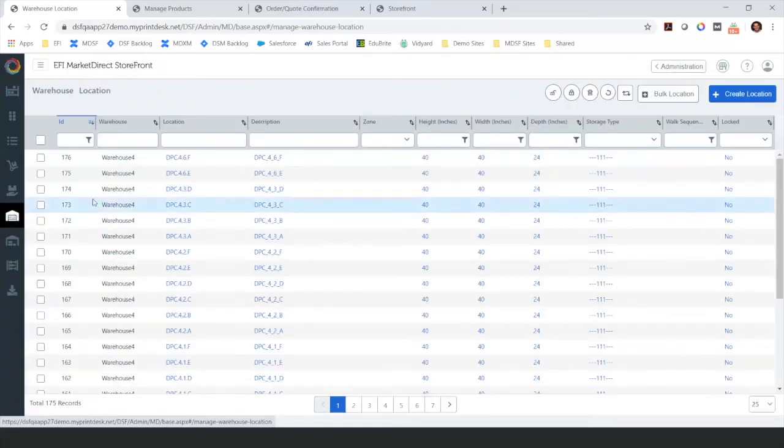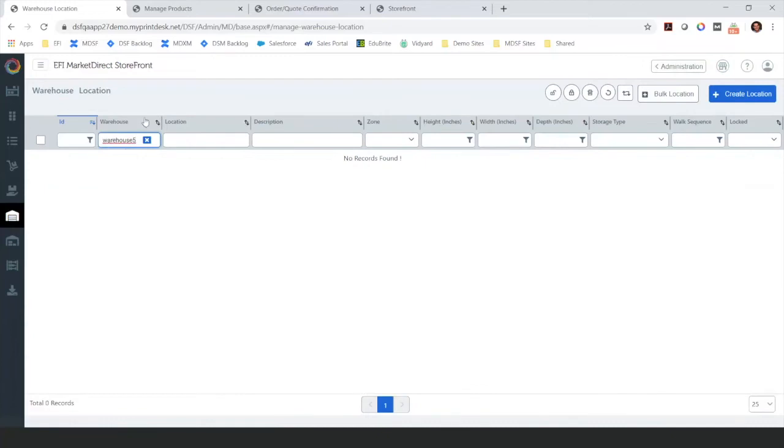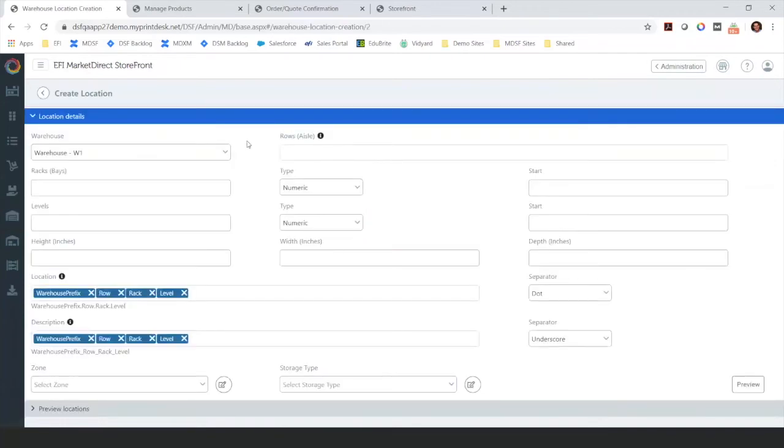And you can see all the current locations I have in my database. If I were to search for Warehouse 5, you can see nothing's going to come up because we haven't identified it yet. So I'm going to bulk location. I'm going to identify it's for Warehouse 5.